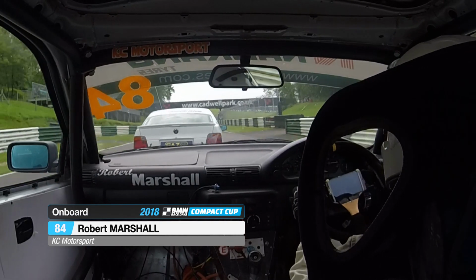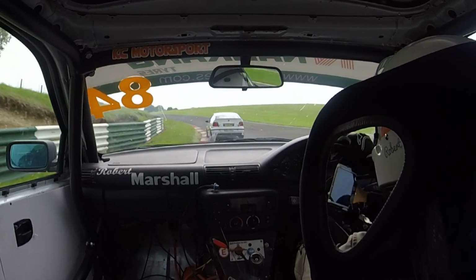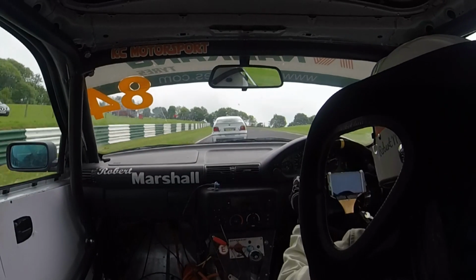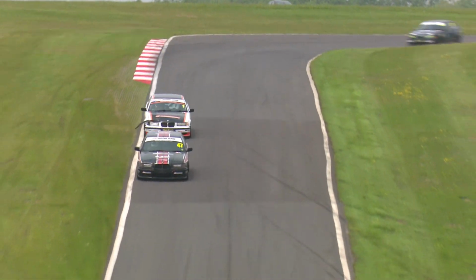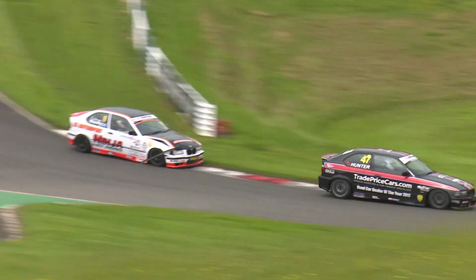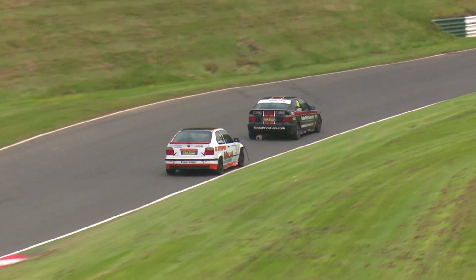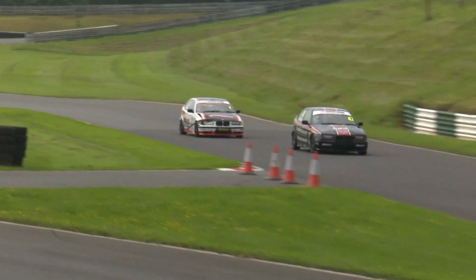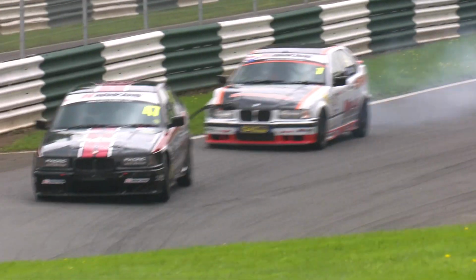Here's Robert Marshall trying to duck and dive and gain one more position as he makes his way up towards the first corner of Compass. There's no sign of David Sharp anymore, so I suspect that David has fallen behind us. These are the leading two down into Mansfield, and Owen Hunter just needs to keep it on the island, bring it home for a first race victory, and a really important one as far as the championship is concerned as well, because, as I said, he arrived here second in the points.